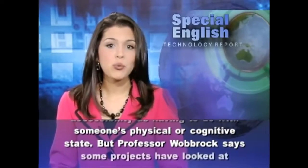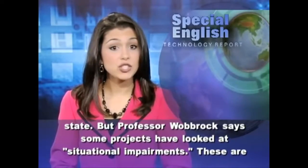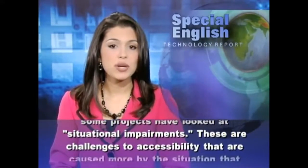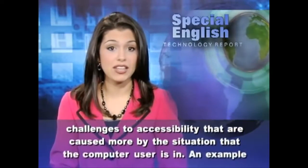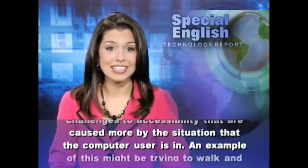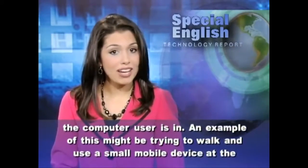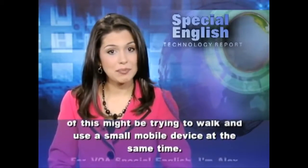But Professor Wobrock says some projects have looked at situational impairments. These are challenges to accessibility that are caused more by the situation that the computer user is in. An example of this might be trying to walk and use a small mobile device at the same time.